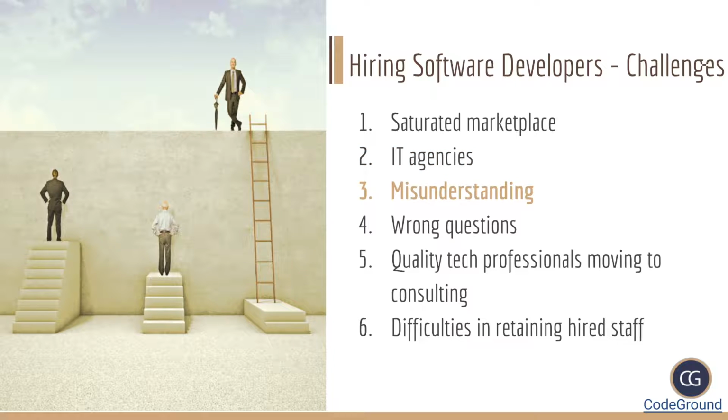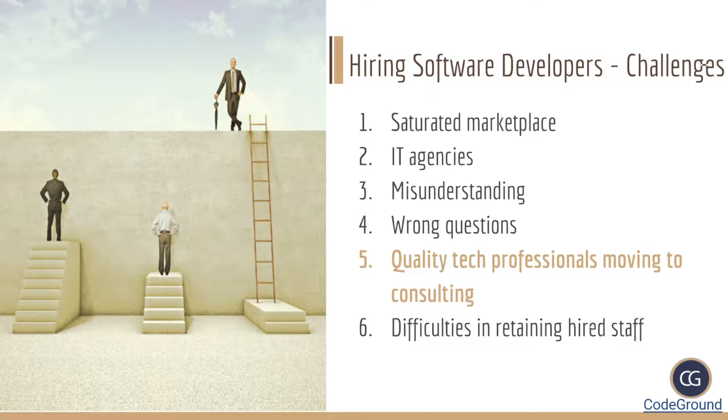Misunderstanding. There is often a lack of understanding between recruiters and the candidates applying for the technical roles. If the recruiter has no technical background knowledge, they could possibly be hiring the wrong candidate. Wrong questions. Asking complicated technical questions may seem like the best way to determine if a tech candidate is truly qualified, but in some cases, that is where the knowledge of the candidate could stop. At times, an ideal candidate is hired, but when it comes to solving problems with practical solutions, they fall short.